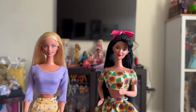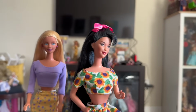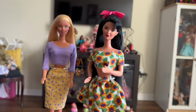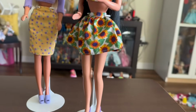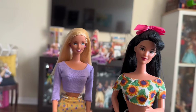And then over here, we have our Dolls of the World Japan. She's so beautiful. And again, I ran out of 90s Barbie costumes. Although I feel like this outfit is completely terrible, I love the cut. I just really hate the fabric. But I paired it with little purple shoes, so she's pretty cute. They're all just very cute.